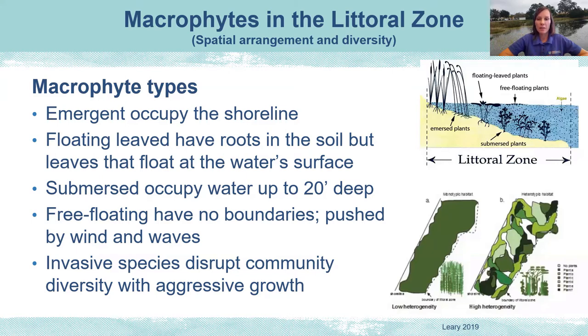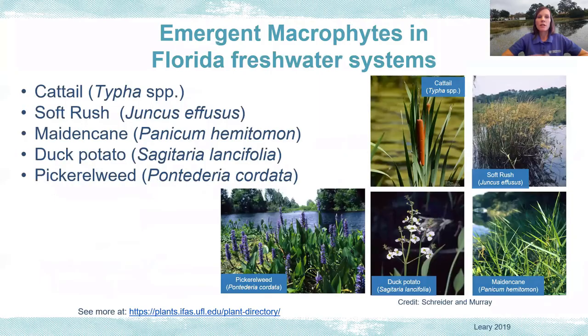It's one way to prevent invasive species. It doesn't always do so, but it definitely helps to grow a lot of different diverse macrophytes. So we're going to start with emergent macrophytes in Florida freshwater systems, and this is a snapshot of just some native plants. It's important that you see some native plants, because sometimes some of these native plants are thought to be invasive plants, and they certainly are not.